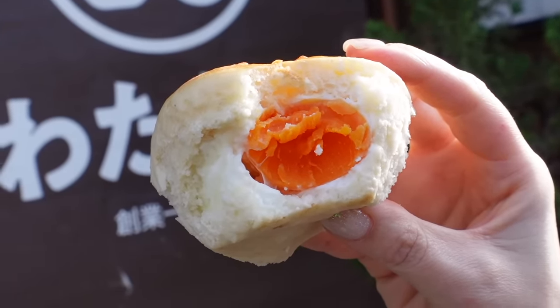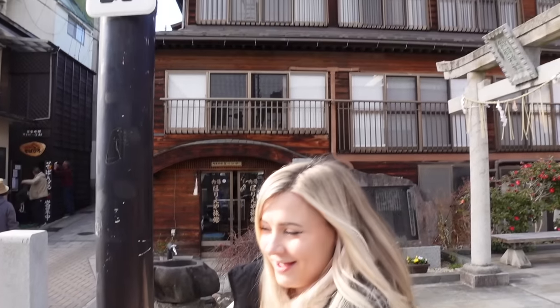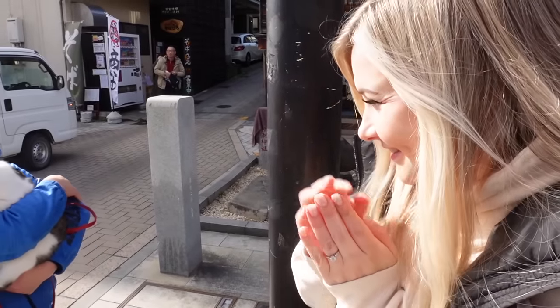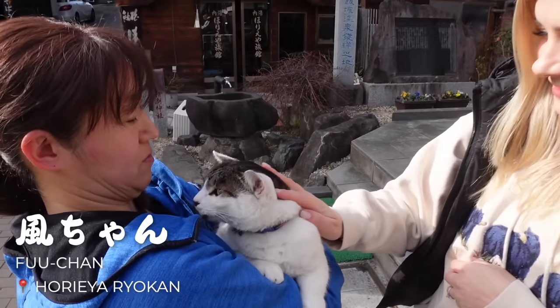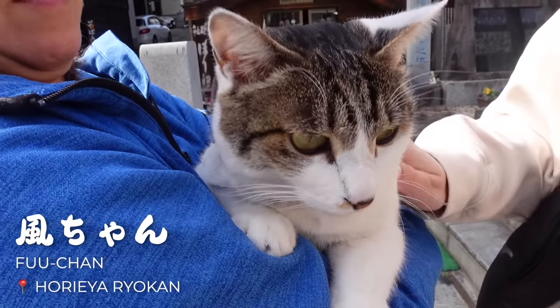We are stopping to visit the famous ryokan cat. If you stay at this ryokan here, you can have a visit with this adorable cat, and they've especially brought him. Otoko desu ka? Onna desu. Onna desu. Her out to meet with me. How sweet. Hello. So this is Fu-chan. She was born in the rafters here at Horieya Ryokan, and they've taken care of her ever since. She's become quite famous in this town. People come just to visit her.